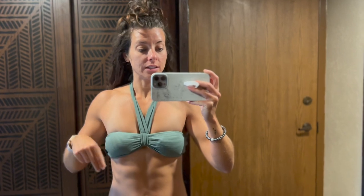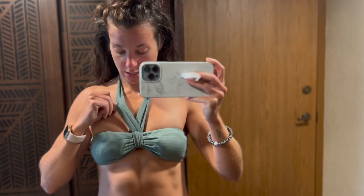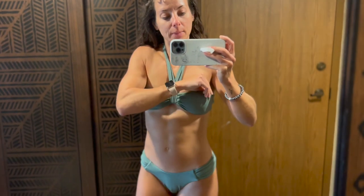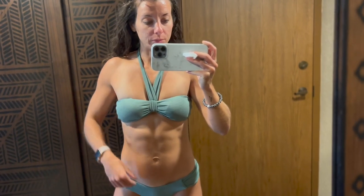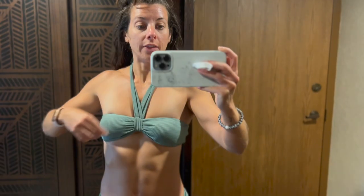All right, bikini numero dos. Now, if you saw my last try on haul with ZAFUL, I had a bikini that had similar fabric. I really liked it. It's also similar color, obviously, because this is one of my favorite colors, but the top is really cute. It does tie in the back here. I don't know if you can see that. And this is one piece, but I like the top a lot. The fabric, I love the detail.